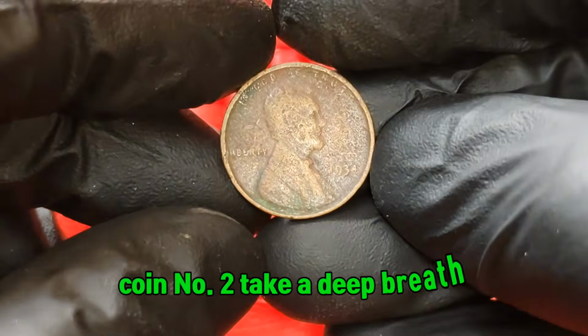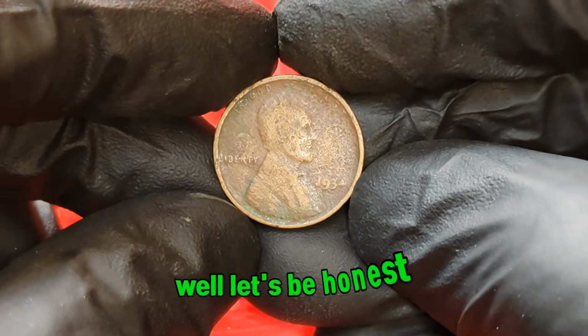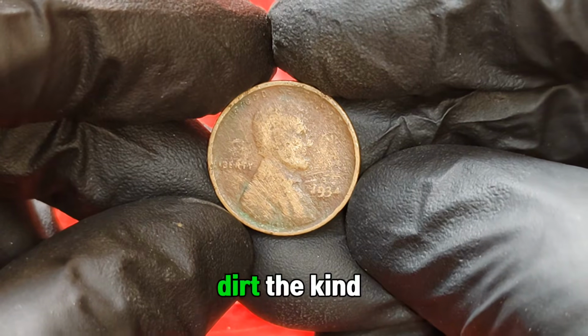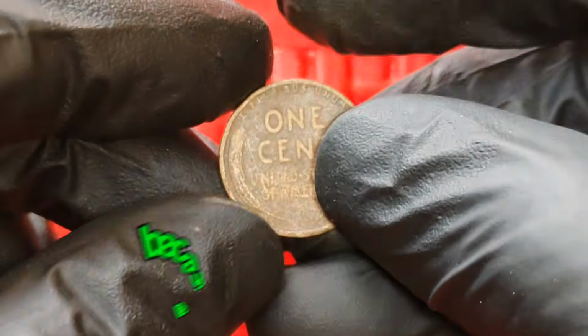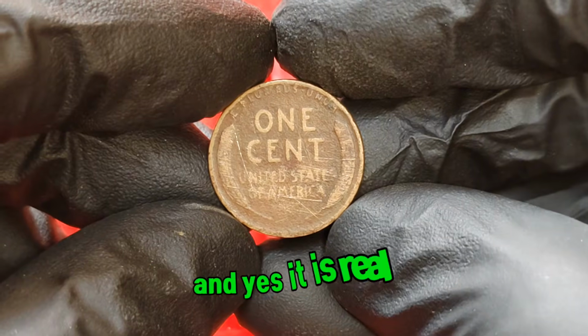Coin number 2. Take a deep breath because what you're about to see might shock you. At first glance, this coin looks, well, let's be honest, a little rough. Faded color, a bit of dirt. The kind of penny you might overlook on the sidewalk or toss into your car's cup holder without a second thought. Because this humble, dirty little penny could be a hidden treasure worth more than most people's yearly income. And yes, it is real.